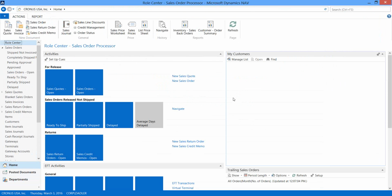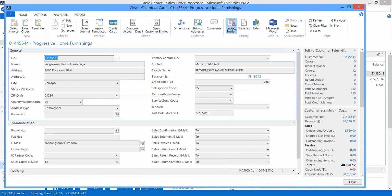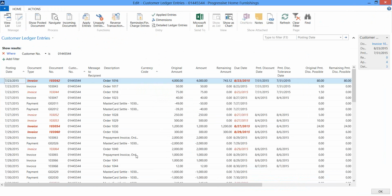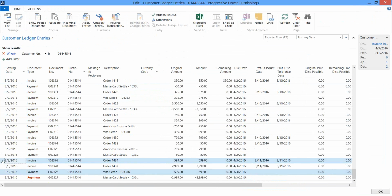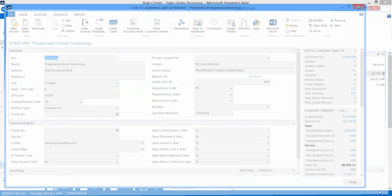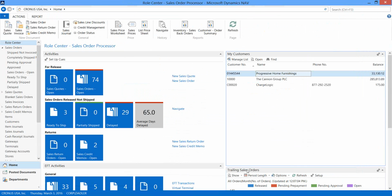So let's just take a little peek at one of those customers. If I come to their ledger entries, it's going to be one of these last ones. So here's my $599. There's the order that they paid online. The remaining amount here is 0, and I can see the payment as well. So really, with almost no human interaction, everything just happens by itself, and it's a very clean interface.